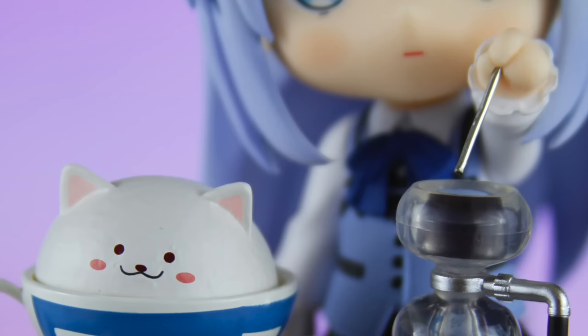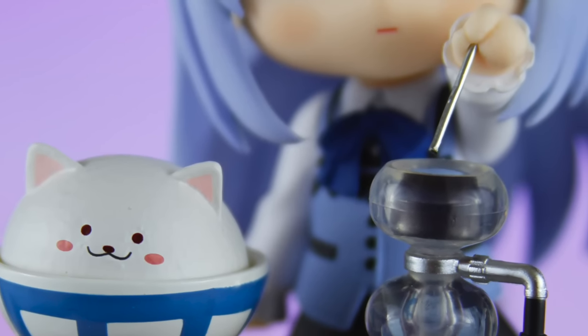And for Chino's last pose, which I think is the coolest, you have Chino getting ready to make a pot of coffee. In her hand, she has a stirring rod. On the table, you have Tippy and a vacuum coffee maker, and it all just blends together, just like a real barista would. So there is one thing I want to note, is that the stirring rod in her hand is not the original piece.